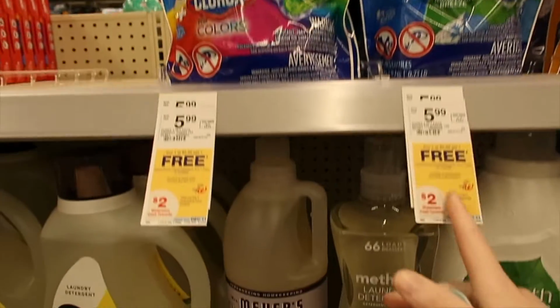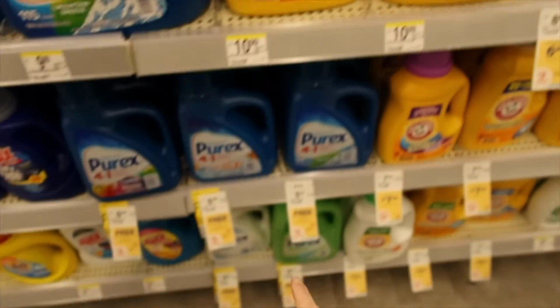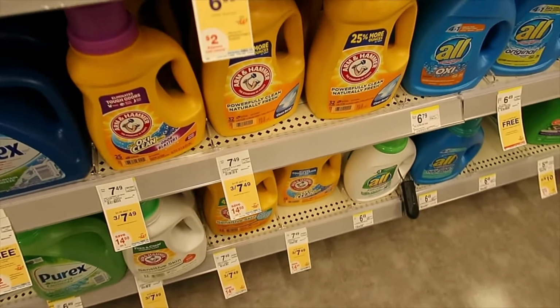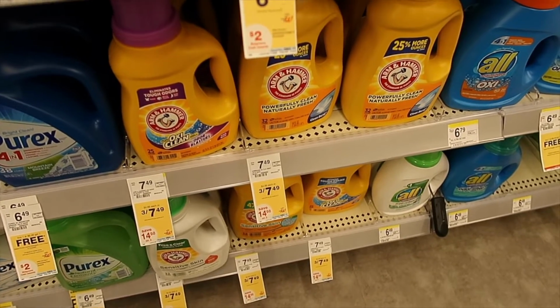The Purex is on sale for buy one get one free. Now the pods are $5.99 and the liquid is $6.49. So you could get these for basically $3 a piece, or these for $3.25. And then the Arm & Hammer is 3 for $7.49. Basically comes out to be $2.49 each.